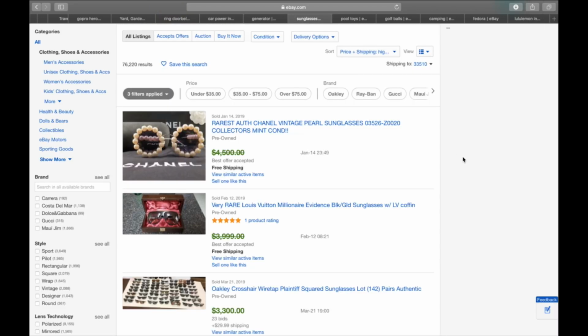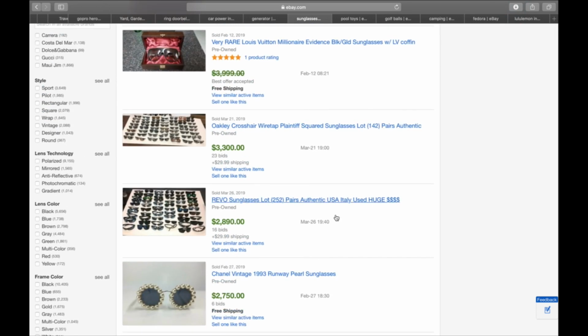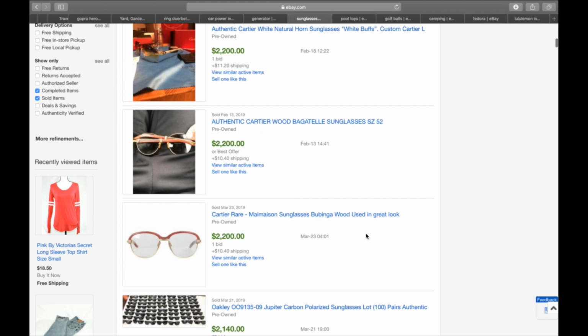Okay, next is sunglasses. It's summer, the sun. Obviously, everyone's going to want sunglasses. Sunglasses are expensive. Everything from Louis Vuitton, Chanel, Cartier, all the way down to Maui Jim. Ray-Bans, probably one of the most expensive, popular brands of sunglasses. Most of those range between $250 to $450 for a good pair of Ray-Bans.